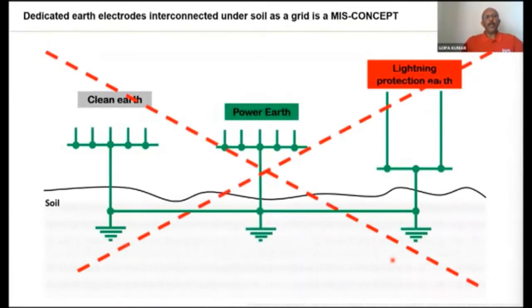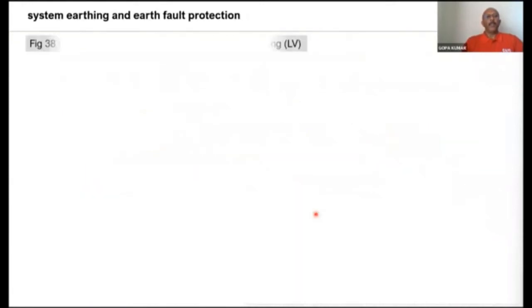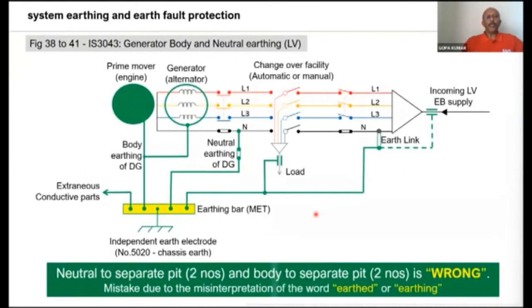In some of the modern buildings, you put a lot of earth electrodes in soil outside the building. For example, 30 earth electrodes outside the building, and you interconnect everything under the soil. This is also wrong. One of my methods to find out whether the building is electrically safe or not is just walk around the building and count the number of earth electrodes. If so many earth electrodes are there, it is an indication that the building doesn't have any electrical safety measure. So more earth electrodes means more problems. You are actually violating the entire rules and regulations.